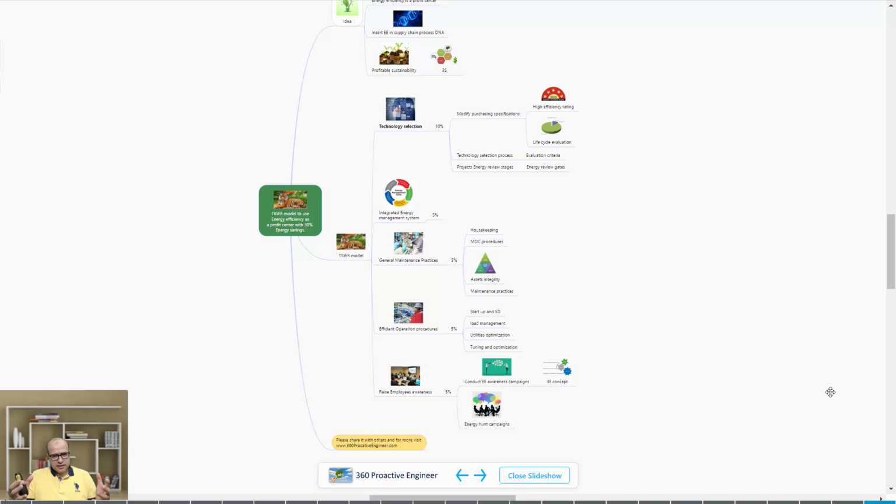I hope this really gives you some ideas about the Tiger model and how you can use it efficiently inside your plant. Please refer to me if you need any clarification about any of those areas to embed energy efficiency in your facility or in your everyday work, or increasing your employee awareness.